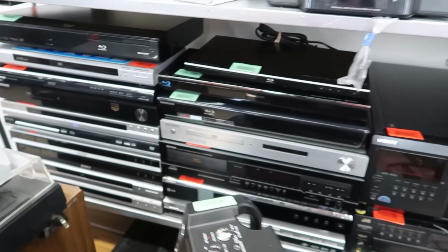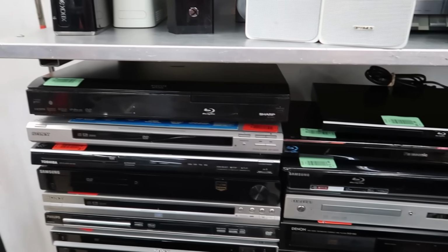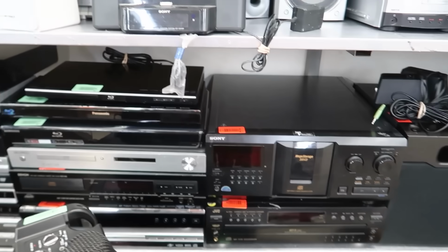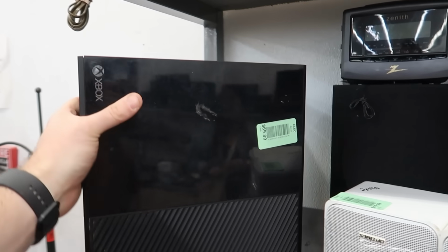And anything else down here that looks kind of cool? Lots of DVD players, some Blu-ray players. No 4K or VCRs, nothing good like that. They used to carry VCRs here. I think they stopped. Oh wow. We have an Xbox One right here for 70 bucks.